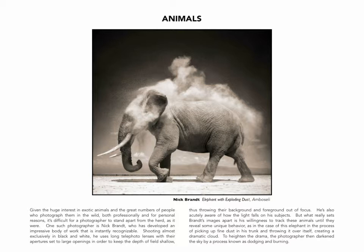Shooting almost exclusively in black and white, he uses long telephoto lenses with their apertures set to large openings in order to keep the depth of field shallow, thus throwing their background and foreground out of focus. He's also acutely aware of how the light falls on his subjects.